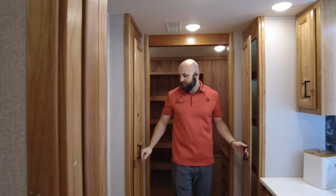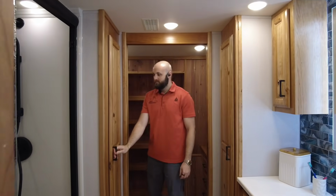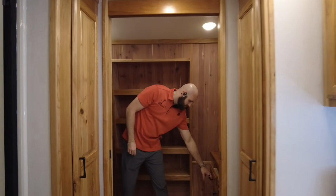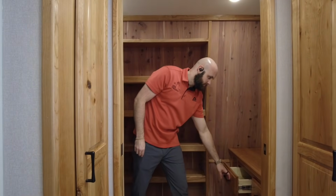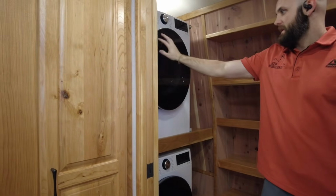In the very front are 2 deep linen cabinets for all of your towels and toiletries, right before the cedar lined closet which hosts a base cabinet with tons of drawers, front cap shelves, and residential LG washer and LG ventless dryer with center divider.